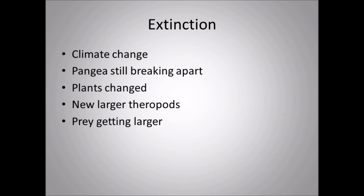So the extinction of Dilophosaurus is mostly due to climate change. Pangea was still breaking apart, so there would be a lot of volcanic eruptions and also all types of earthquakes. And of course, the plants changed, and once those plants changed, you got new herbivores, and they were getting larger, so the prey species were getting larger. And of course, when you have the prey getting larger, that means new larger theropods would be coming in. So Dilophosaurus did become obsolete around 193 million years ago because of this.